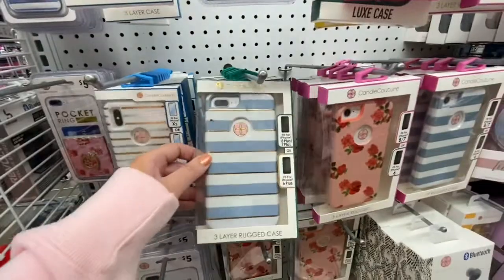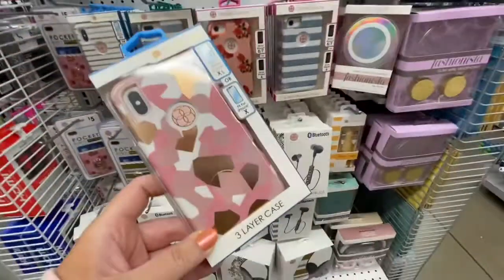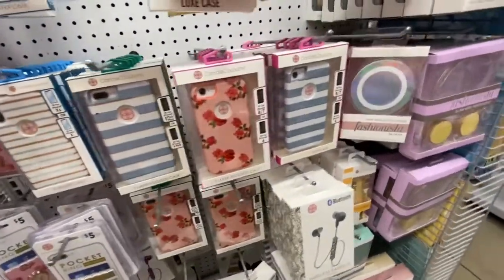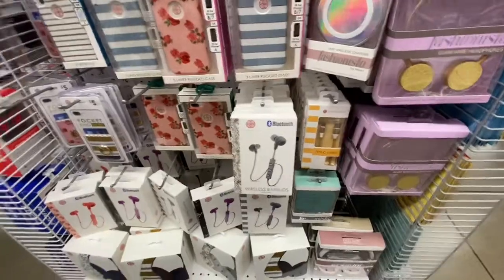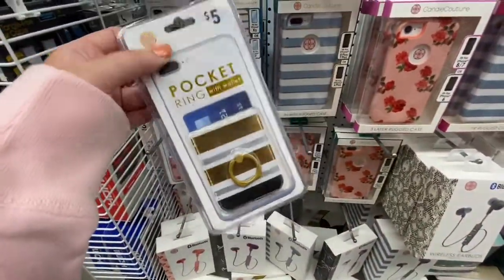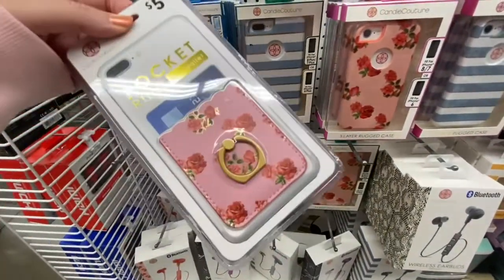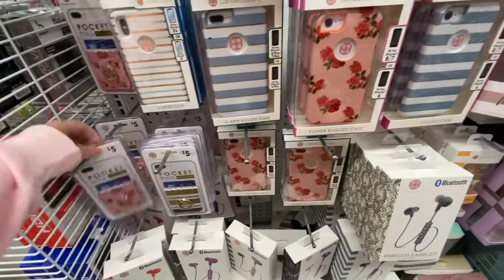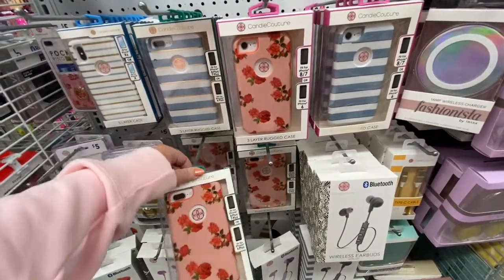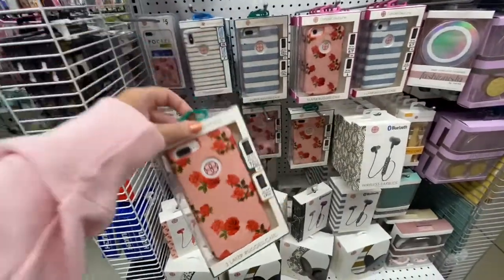I don't see iPhone 11. I see some iPhone X's. Some cases, or some brands, are really slow at getting into the newest iPhone. But the iPhone 11 has been out since like September, so I think they've had plenty of time to make some cases for it. But I really like this pink one with the flowers. It's so pretty.